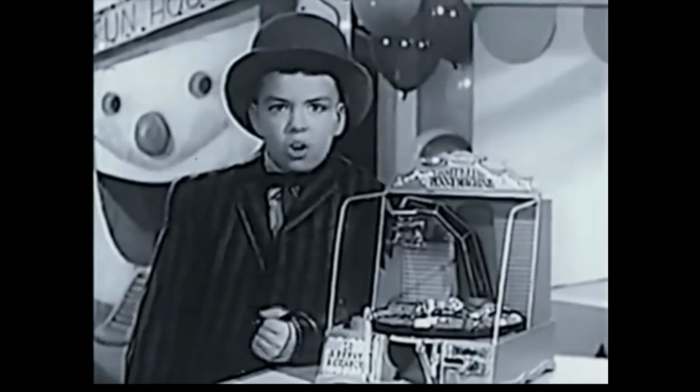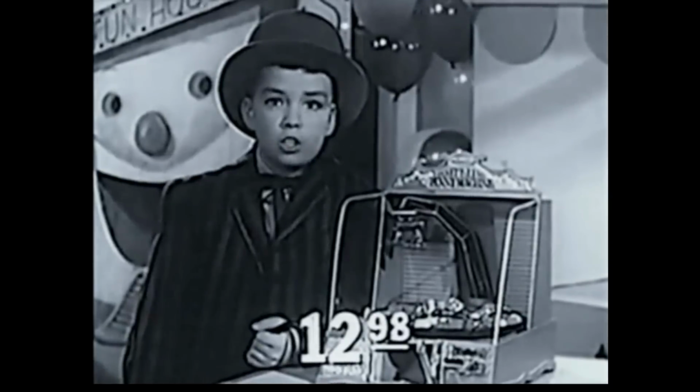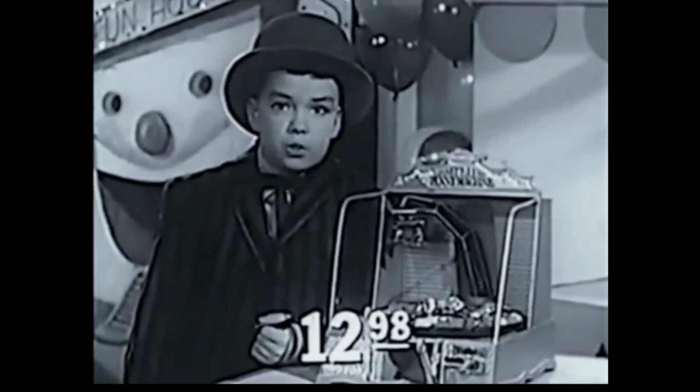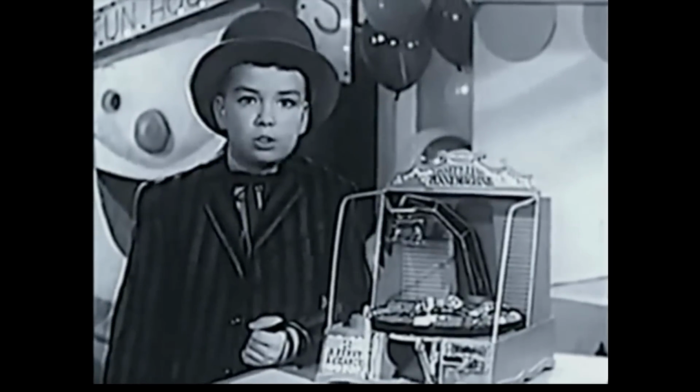Kids, this is a toy you've got to have. Remco's Coney Island penny machine. Only $12.98 at your favorite toy store. It comes complete with a giant bag of wonderful toy prizes. Remember, every boy wants a Remco toy. And so do girls.